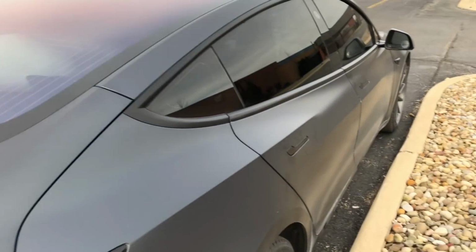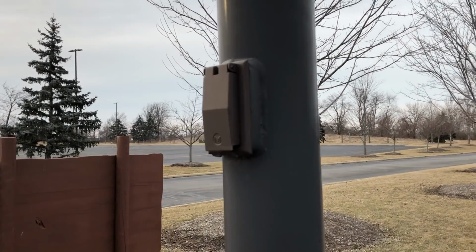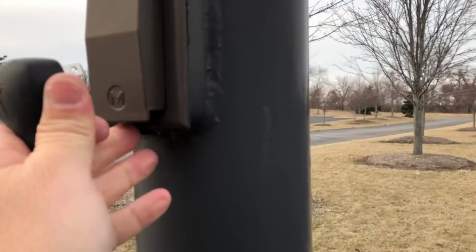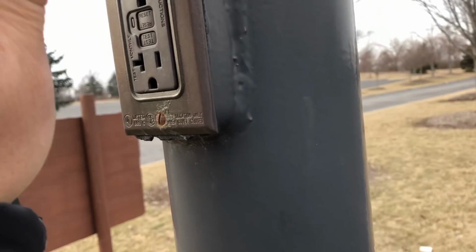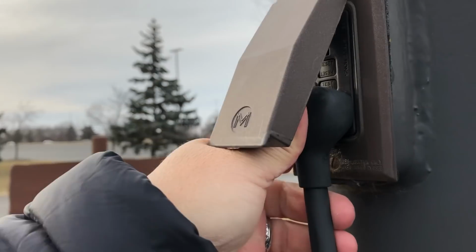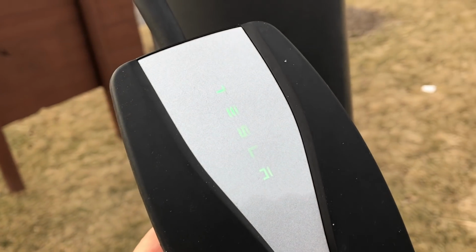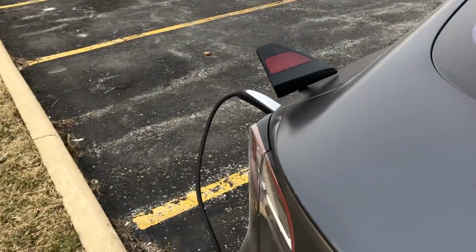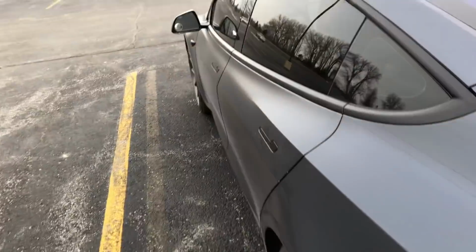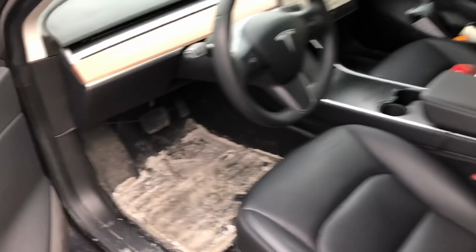We got them right over there. So I've got Maven parked right here, away from everyone else. And you know what? Look at here. We have a 110 outlet right here. All I have to do is plug this puppy in right here, my UMC. It's getting power. As you can see, it's lit up there. She's plugged in to Maven. And we're getting free juice. Let's go see what it is. It's not going to be a lot. I understand that.